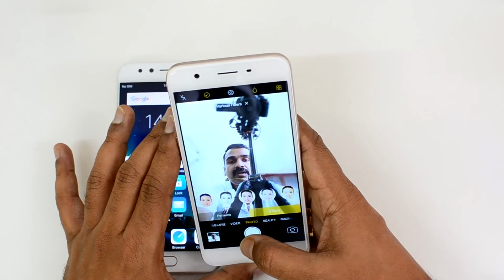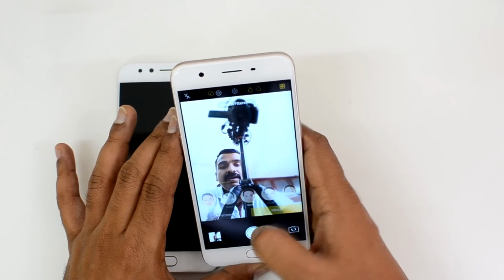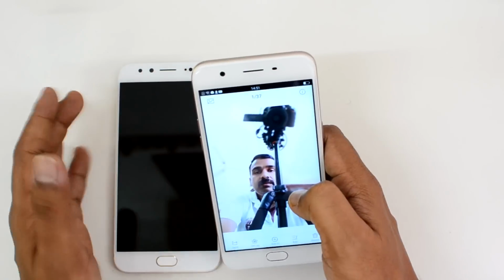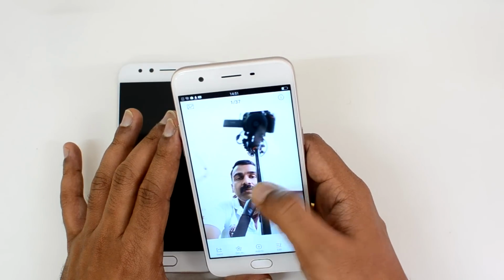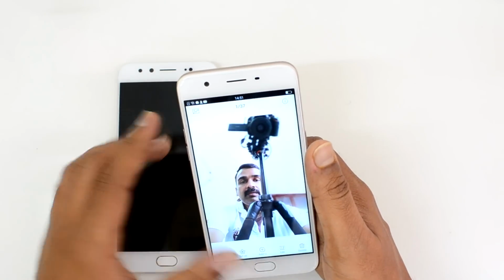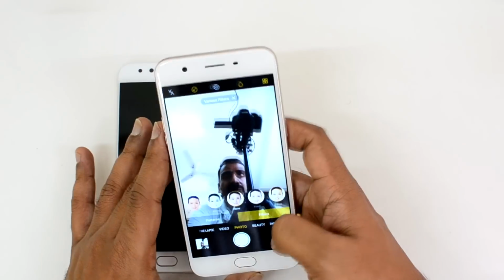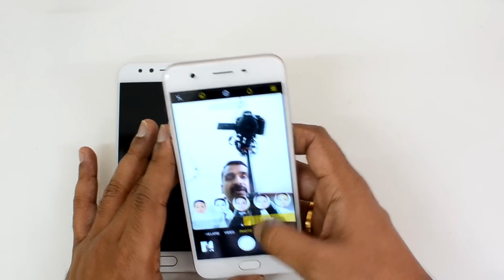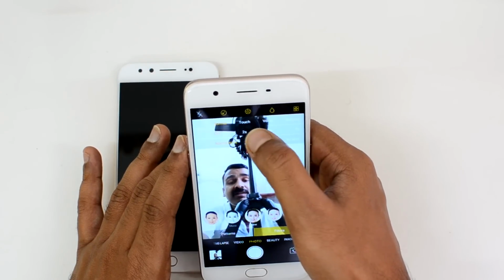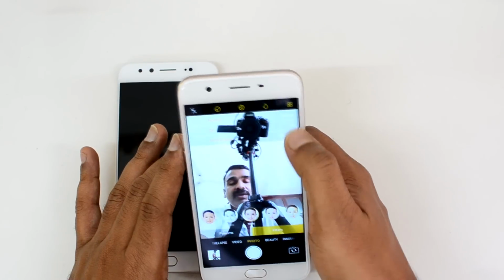If we just take a capture here, we can have the blur effect included. That's again kind of an okay effect. It's not as perfect as the Vivo V5 Plus with the dual camera, but it does work pretty well. Here you cannot edit the bokeh after taking the photos, unlike the Vivo V5 Plus, but it works quite well. And then we also have the beauty mode. There are a plethora of options here as well. You can see white touch, the touch option, then voice capture, and gesture capture is there. You can also use the timer.